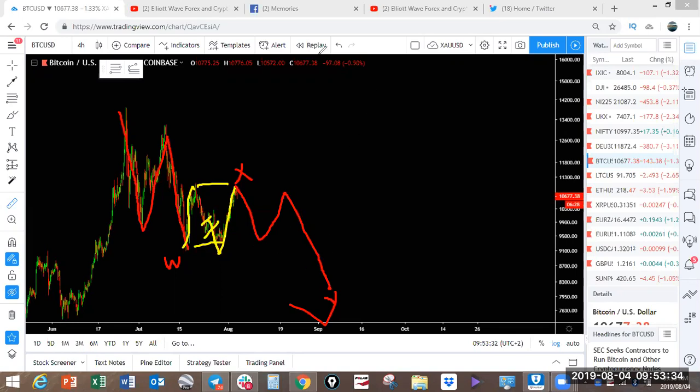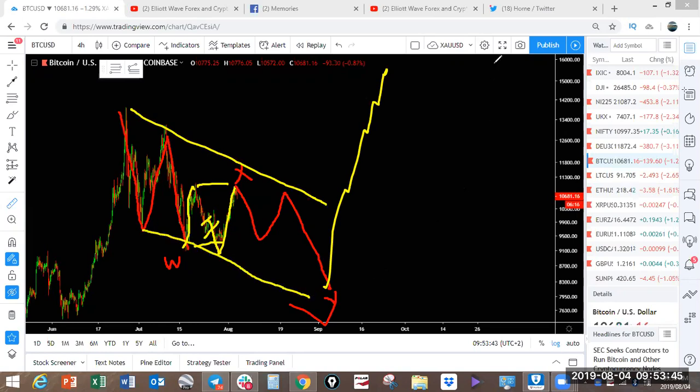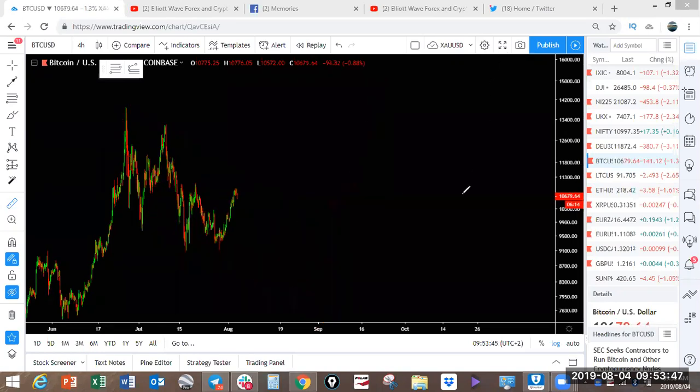Now this is what we expect, and we'll wait for this correction to complete and a possibility of this to push higher. So that is Bitcoin. We're still in this corrective structure, nothing much here to trade at this stage. So just look out for Bitcoin.